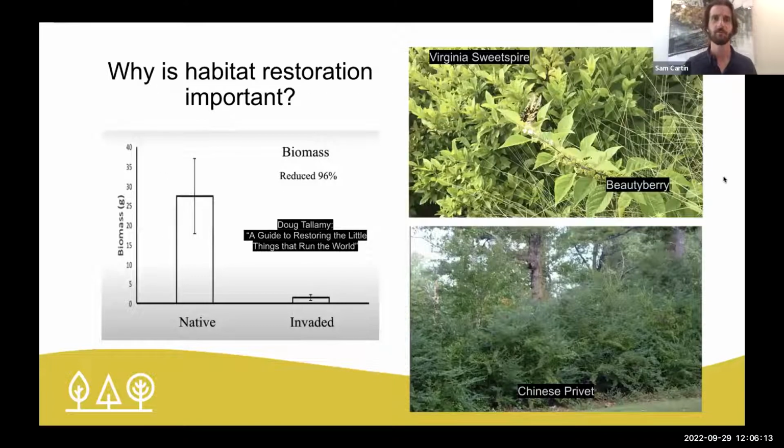Important question to answer, just to give context to the work that we do: why is habitat restoration important? Why do we remove invasive species? Why do we plant native? Wonderful question, and in short, the answer is because native plant species bolster insect populations.